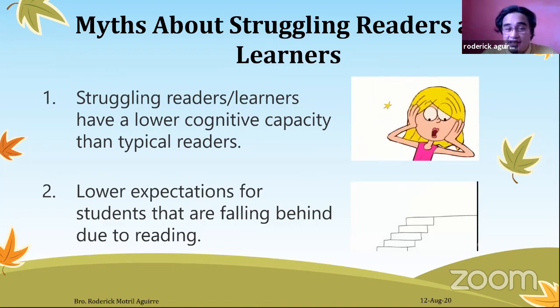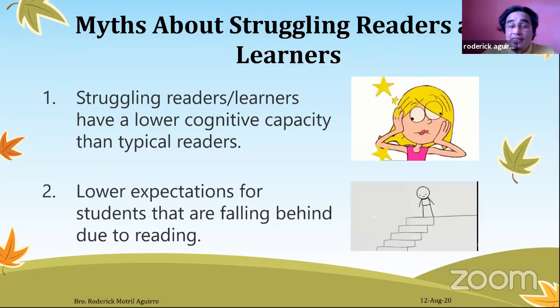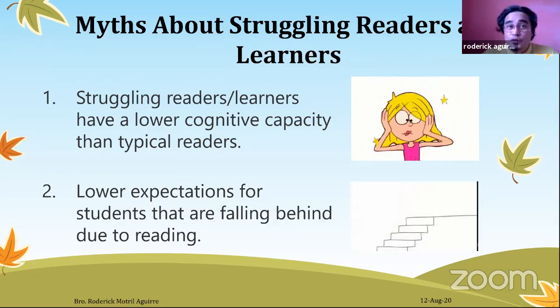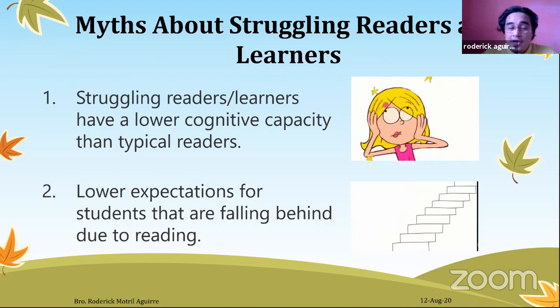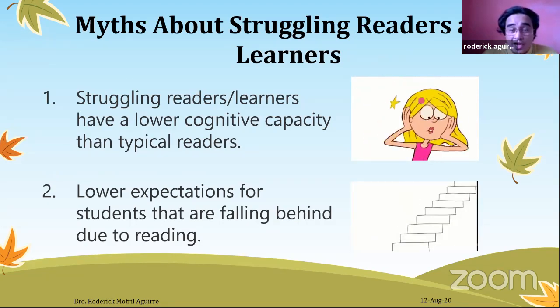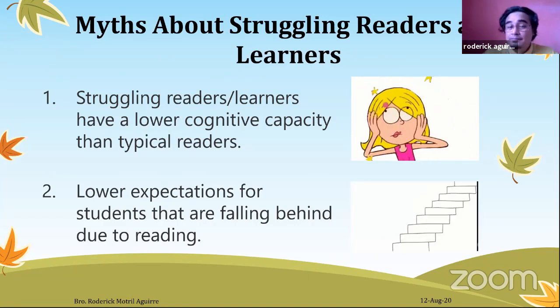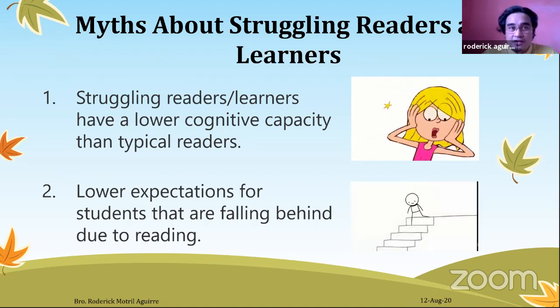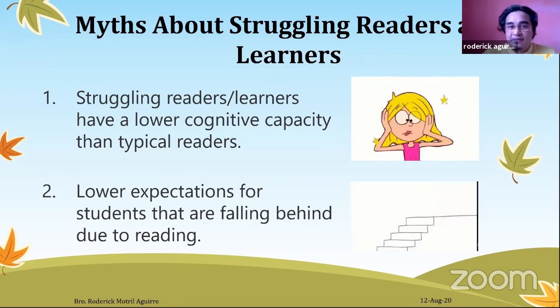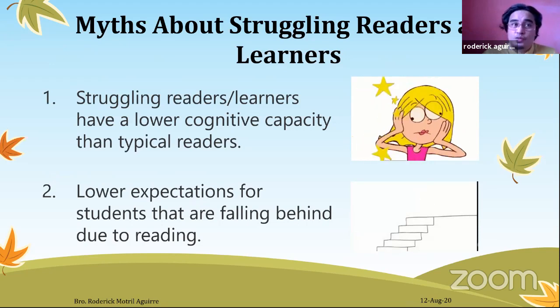That is a myth. Even if our students are struggling, they still have the capacity to rise up and meet the standards, but they require a lot of support, not just from teachers, but from classmates and from members of the family to help them with their individual problems.